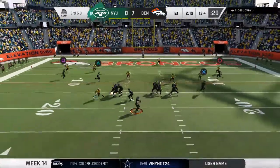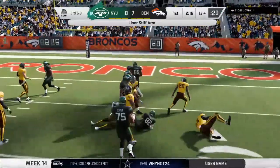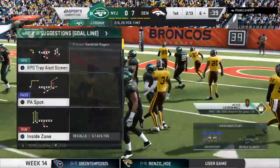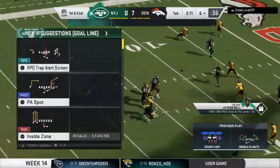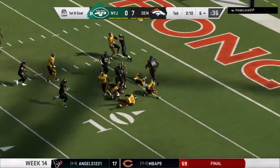They'll look to throw here. He finds his target. It's Crowder. And he gets the first down yardage he needs before he's brought down at the 6. They're able to convert on 3rd down, and that sets up a 1st and goal.